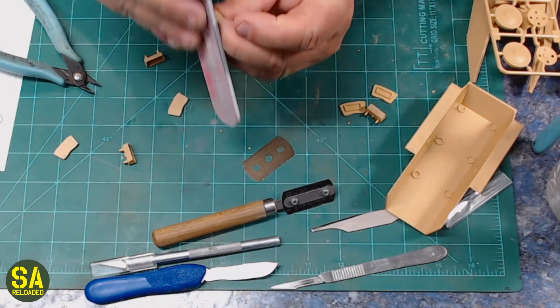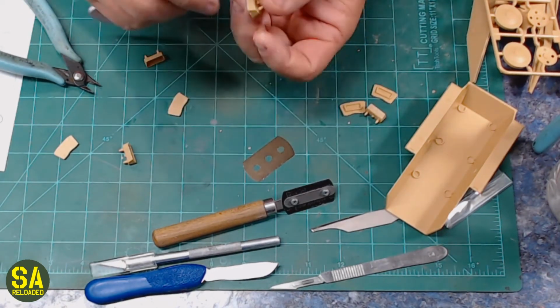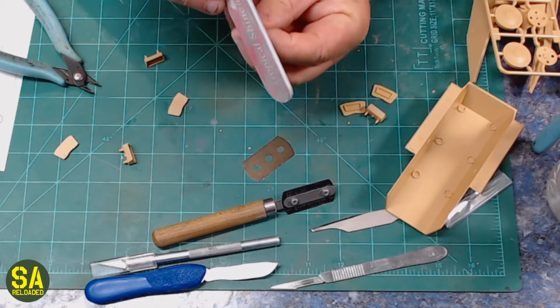Just a real quick cleanup with the sanding stick here.